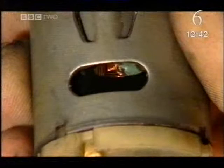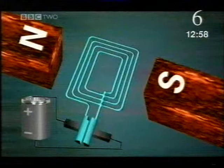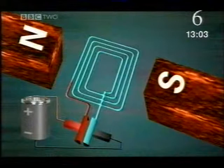Inside, it's clear there's a coil of wire. Here's how it works. Built into the case of the motor is a magnet. Right in the middle is the coil of wire. It's free to rotate. And through these sliding contacts, it's connected to a battery. Current from the battery turns the coil into an electromagnet.